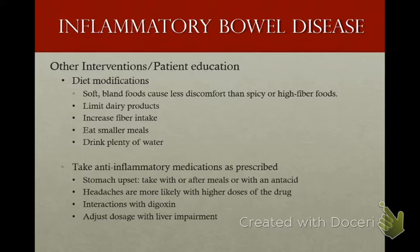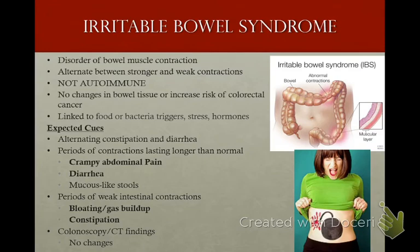And there's a couple of little things about the meds, sulfasalazine and mesalamine. I can't say them. But your aminosalicylates, if you see any of those 3 words, they're going with inflammatory bowel disease. For stomach upset, they can take them with antacids. They might get headaches with them. They have interactions with digoxin if you have a patient on digoxin. And with any liver impairment, we're adjusting our meds. But I'll let you look up the meds for yourself.